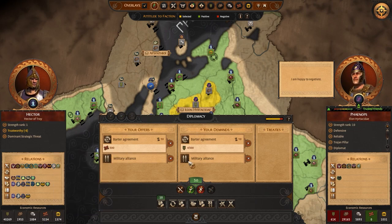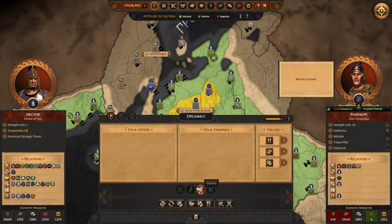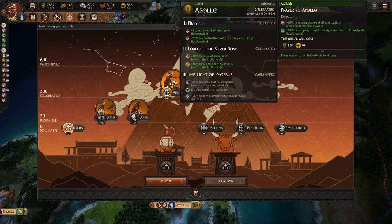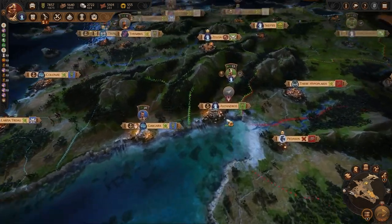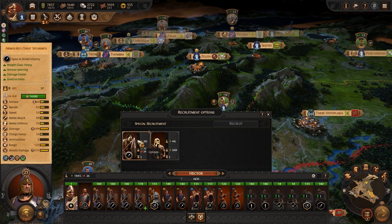I'd say about 50% of the time it works fine though, although you do get spammed each turn with several deals, which can also be quite annoying. It would be nice to just lock a resource so that nobody asks you for a specific thing. The multi-resource system in Troy is a really good step forward for the franchise, just because it adds some depth back into how you manage things.